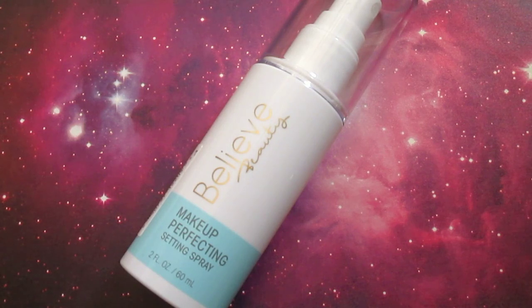We're on to the Makeup Perfecting Setting Spray from Believe Beauty. You get 2 fluid ounces. I believe the setting spray was $4. It's a setting spray. If you need a spritz because your face is getting a little too dry, use this. If you need to help your makeup have longer wear throughout the day, use this. If you need a refresh, use this. It's exactly what it's supposed to do.